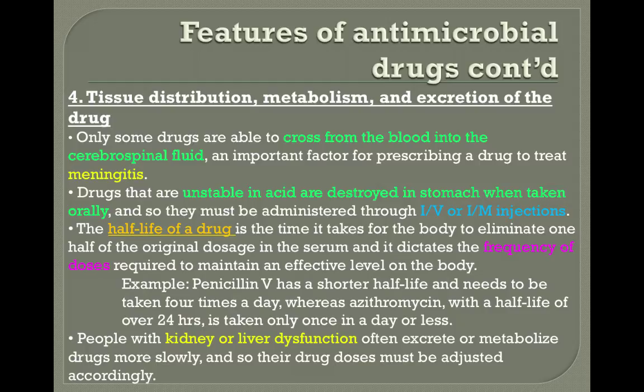So one example is penicillin V, which has a shorter half-life and needs to be taken 4 times a day, whereas azithromycin, with a half-life of over 24 hours, is taken only once a day or even less. Kind of nice. People with kidney or liver dysfunction often excrete or metabolize drugs more slowly, and so their drug doses have to be adjusted accordingly. So you have to take that into consideration.